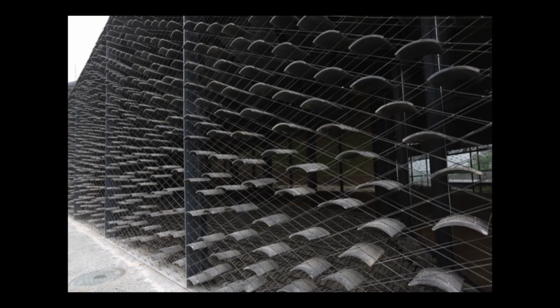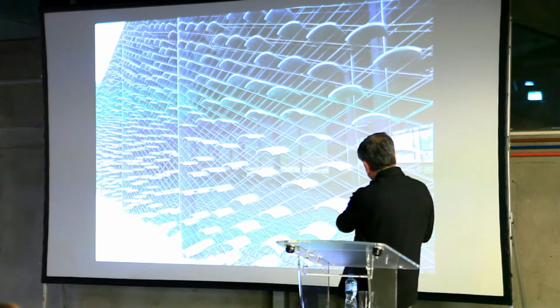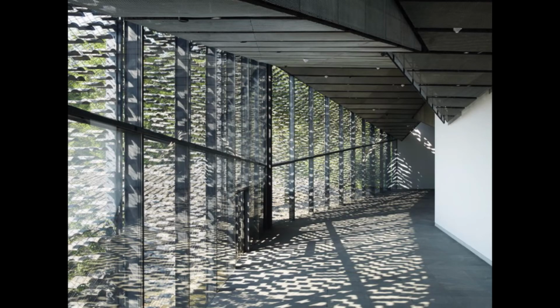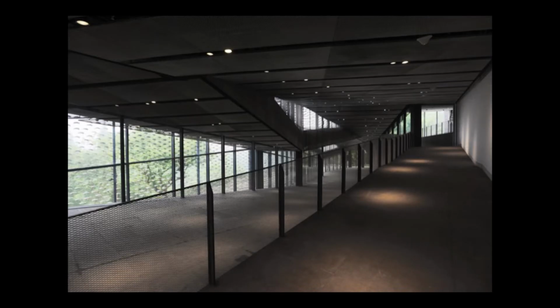And this shows the detail of the suspended roof tile. The stainless wire and the roof tile are fixed to the wires by hand. And this is the interior, where we can create special shadows with a unique screen. And the floor is inclined like that.